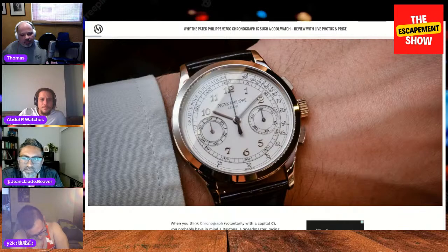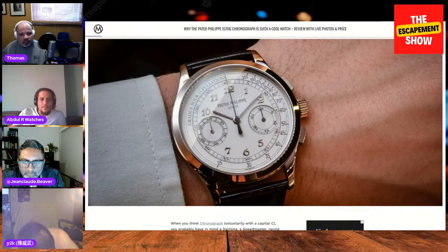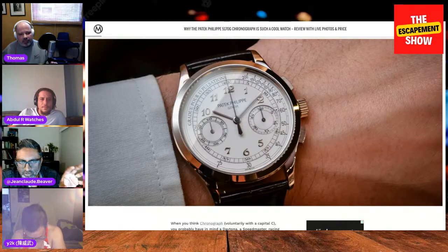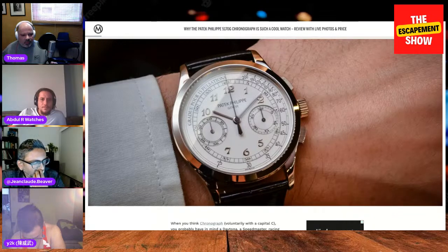Well, let's have a look at this. I think this one is not in current production, but when you think of Patek chronographs by themselves, not with any other function, this is for me where it starts to get interesting because they brought the Breguet numerals back. Breguet numerals were big with Patek in the past, like they had them in the 40s. What was that reference you pulled up a couple of weeks ago, Abdul? When I had that picture of the watch, I can't remember the reference anyway.